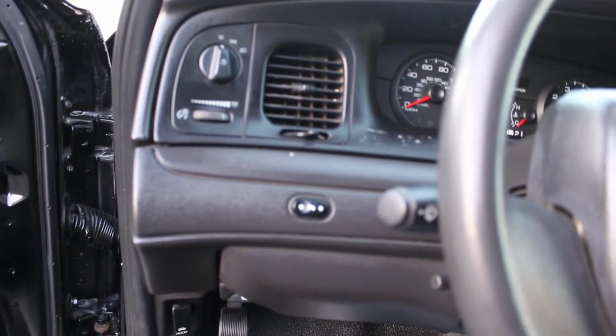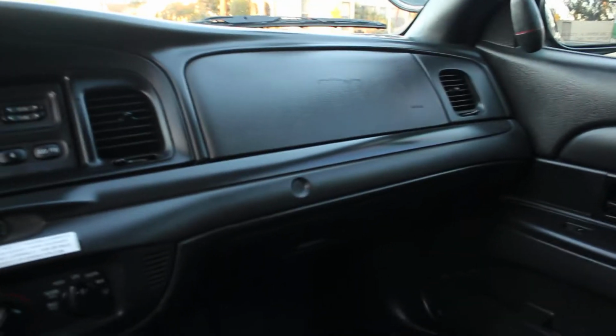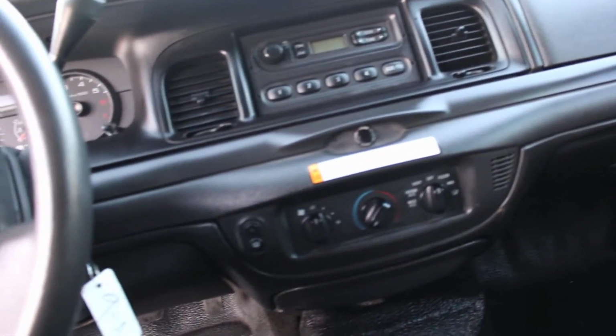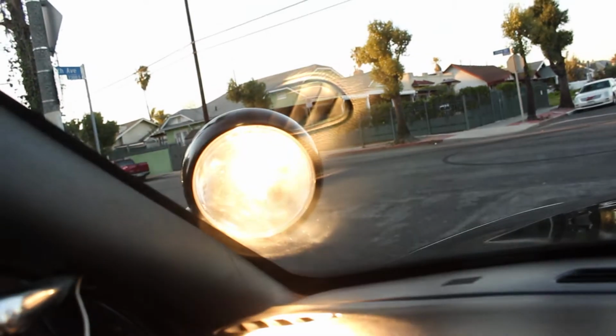And guys, before I forget, I believe this car was a Supervisor's vehicle, once again from the City of Torrance. So it must have been a sergeant car because it's in tip-top condition, in and out. Well, of course, I played a part in that myself. One key, okay. I do have the basic AM/FM stereo there. Unity bulbs right there, they do work. Nice and clean, as you can see.